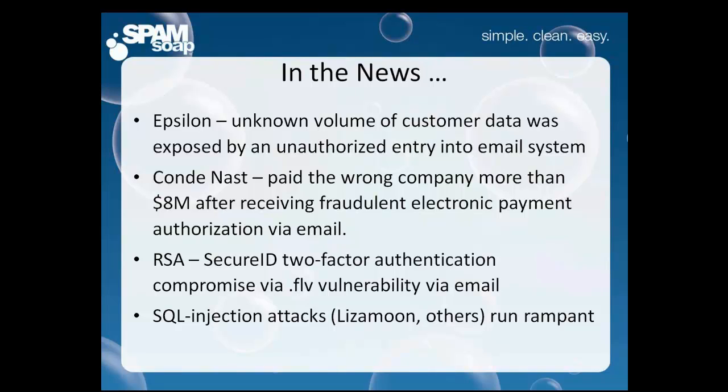They've lost an unknown volume of customer data recently through an attack on their network, and consequently they had to notify their customer base that their records, email addresses, contact information may have been breached. And so that's just happened a couple of days ago. Condé Nast, which of course is a major publisher, paid the wrong company recently more than $8 million after receiving a fraudulent electronic payment authorization via email. So it looked, smelled, tasted like the real thing, but it wasn't the real thing, and they actually paid the wrong vendor, and they didn't find out about it until they were overdue on their invoice, and then they found out about it. So it happened completely silently, and they thought that they were in good standing with that vendor of theirs.